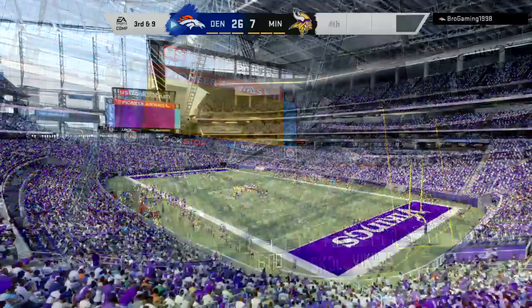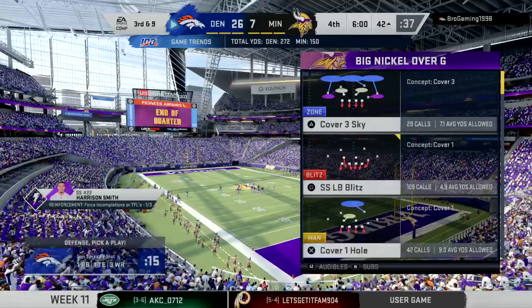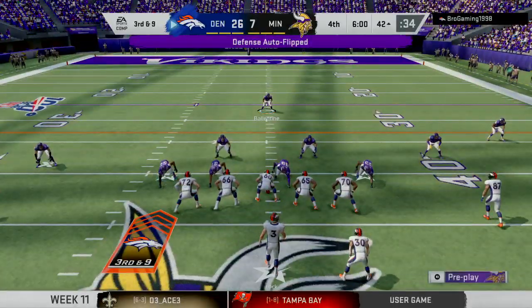And it's third. And that is going to do it for this third quarter of action. We'll return with more after this. You're watching the NFL on EA Sports.